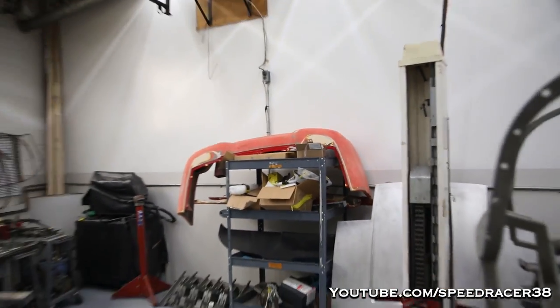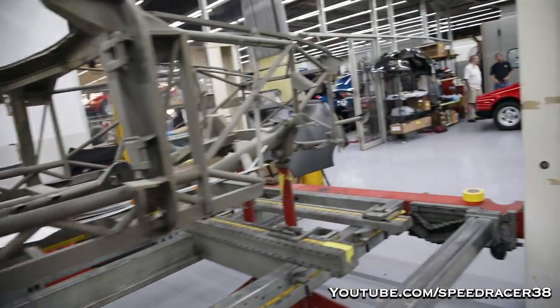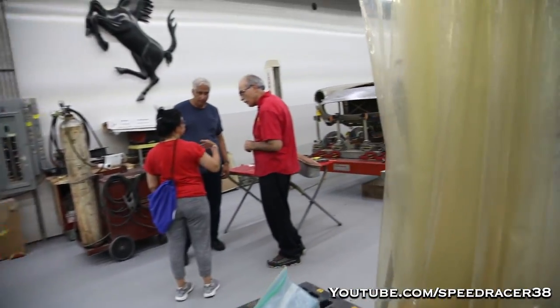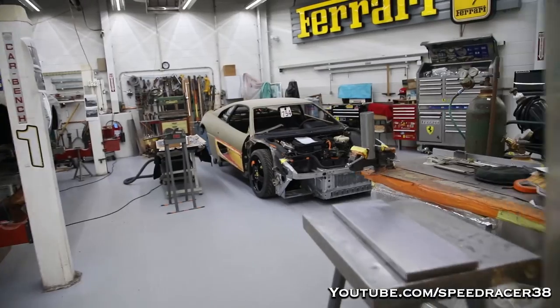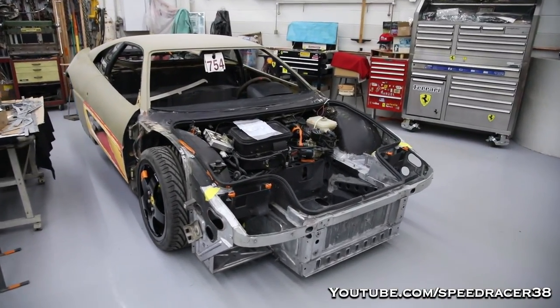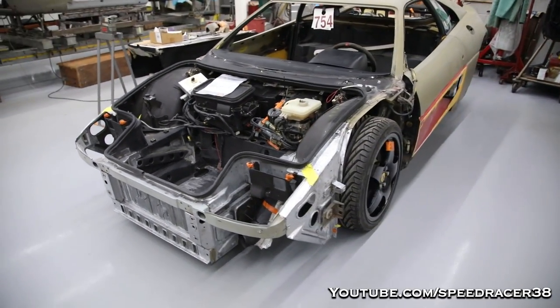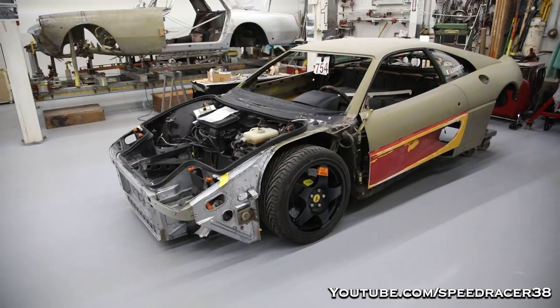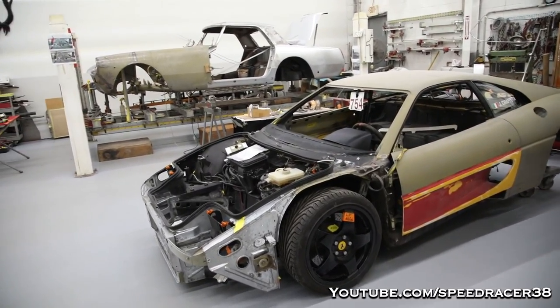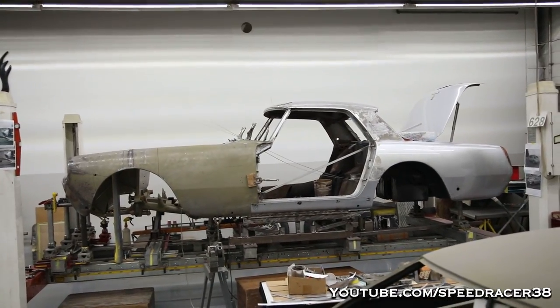I believe that's F50 bumper. Here's a 355 challenge being restored. Back to brand new condition. 250 PF cab, I believe.